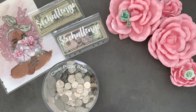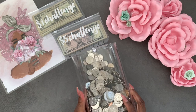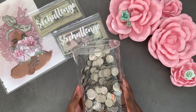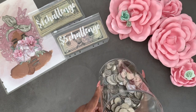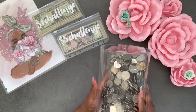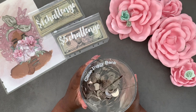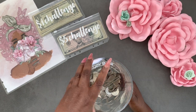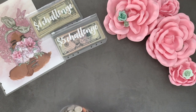Okay guys, I am done with the coins. Oh my goodness, this thing is so heavy. How much do you guys think is in here? Look at that one, there's like three pennies in there. Oh my God, this is so heavy. How much do you think is in here? I don't know. I can't wait to bust it open at the end of the year and find out.